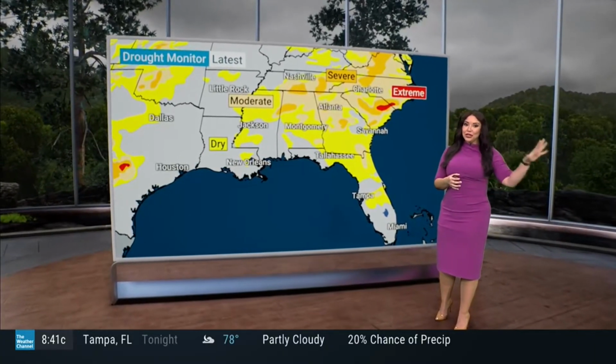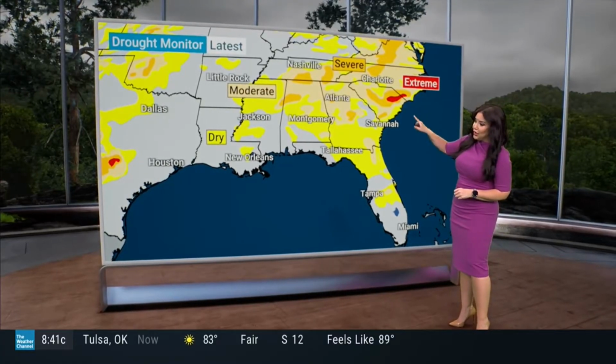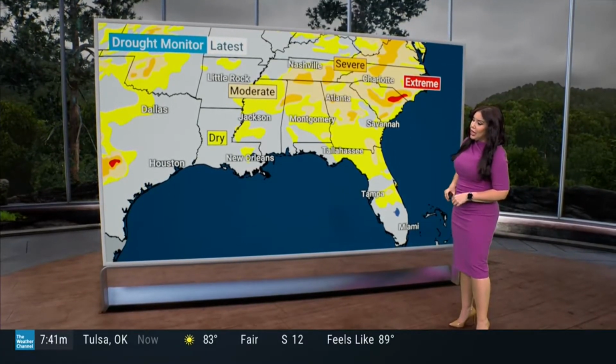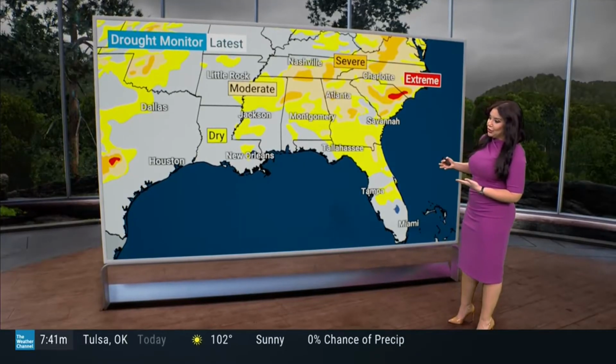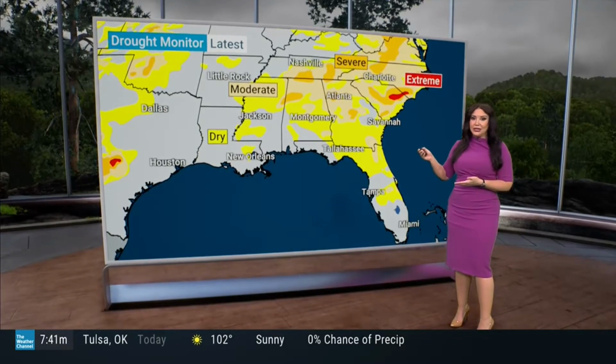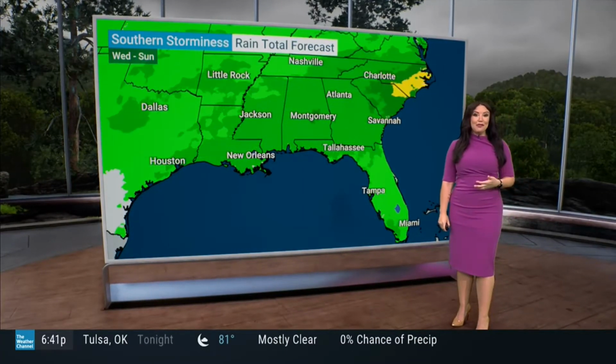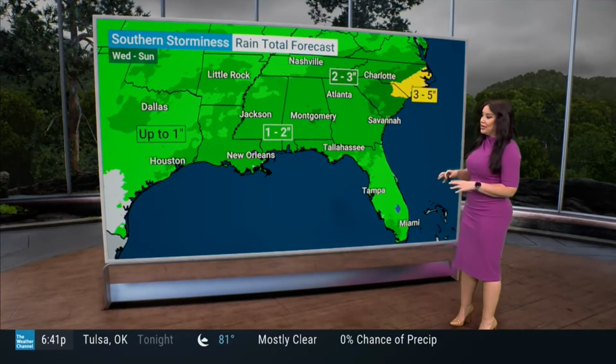Now, speaking of moisture with dew point, we also need some moisture in the ground. We're starting to see a bit of a flash drought that's been showing up here across portions of the Carolinas. We're seeing extreme drought there. So with abnormally dry conditions like we're seeing across the southeast up through the mid-Atlantic, lots of people waiting for some rain, not only to cool us off, but to quench that parched ground. And we're going to get it.